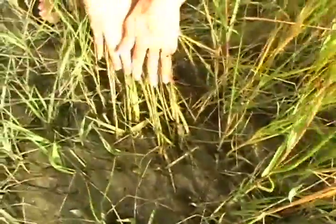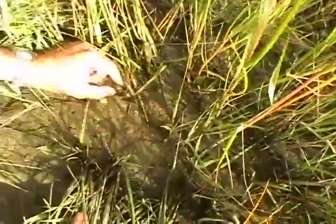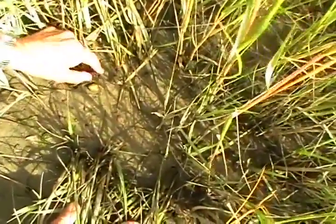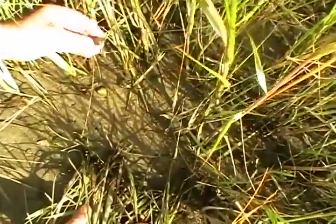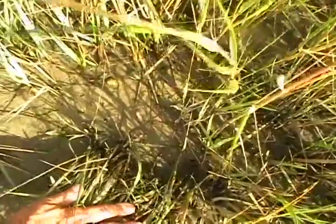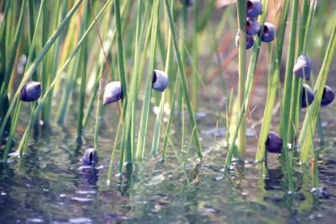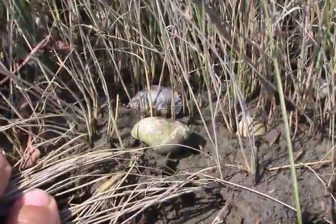Are seen here in the intertidal zone. These are snails that are living part of the time above the tide line. As the tide's gone out, they're left high and dry in the marsh, or sometimes actually climbing on the marsh plants. So they're perhaps vulnerable to being dried out during low tide.